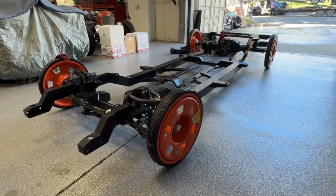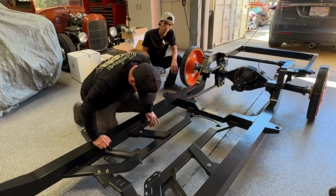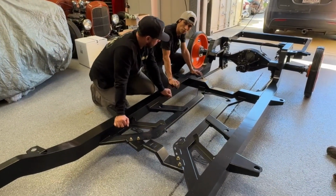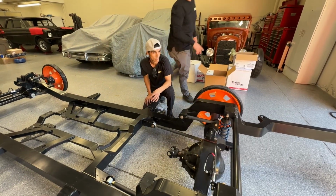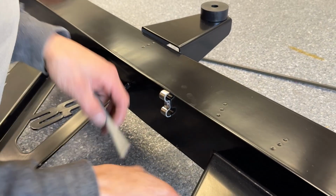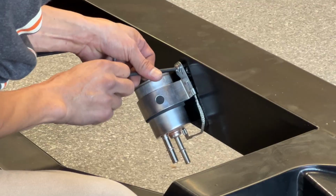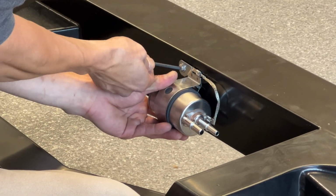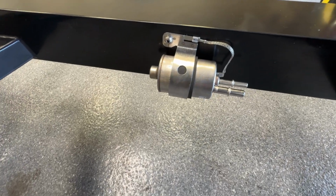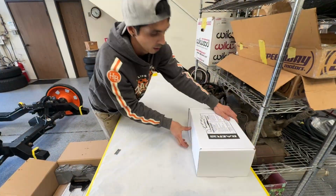The Roadster Shop chassis may look completed, but there are a few things that we need to take care of before the body can be mounted. The first one being the fuel lines. Roadster Shop does not supply a fuel line, fuel pump, or fuel filter with their chassis, so we opt to use a Corvette style filter and regulator with stainless and braided hose mixed fuel lines.